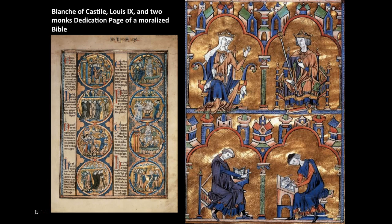So the queen is veiled in a white widow's outfit. It is ermine lined and has a blue mantle that drapes over her shoulders. And there's a slender green column that divides the queen's space from that of her son, King Louis IX, whom she's deliberately gesturing to across the page, raising her left hand in his direction. Her pose and her animated facial expression suggest she's dedicating this manuscript with its lessons and morals to the young king.